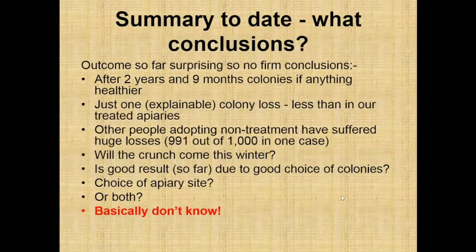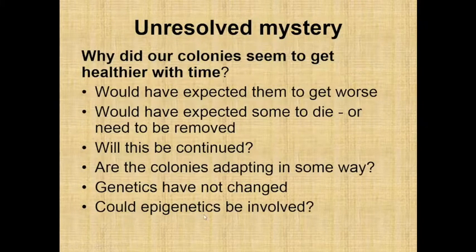Is the good result we've had so far due to the good choice of colonies, or is it due to the choice of our apiary site? And I'll come on to apiary sites later. Or is it both? And basically, we don't have any idea why it's gone so well so far. I will just skip over that. We really expected some colonies to get worse and some to die, and we'd have to remove some. Will this trend be continued?